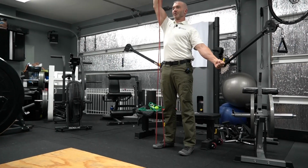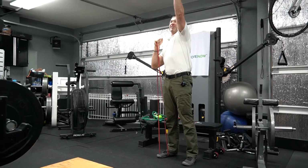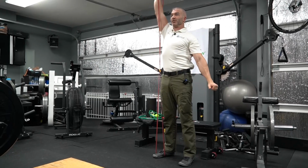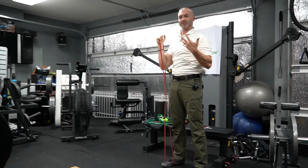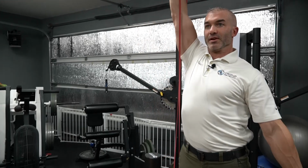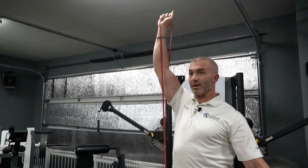As I come back down, I'm not just going to allow gravity to pull me down, but I'm acting as though I have a cable that I'm pulling from the ceiling. So I'm pressing up, and I'm going to pull back down. This is now a functional movement that involves musculature that attaches into the neck and shoulder girdle, and that's what rounds this out. You can even do some rotation while you're in this position, okay?